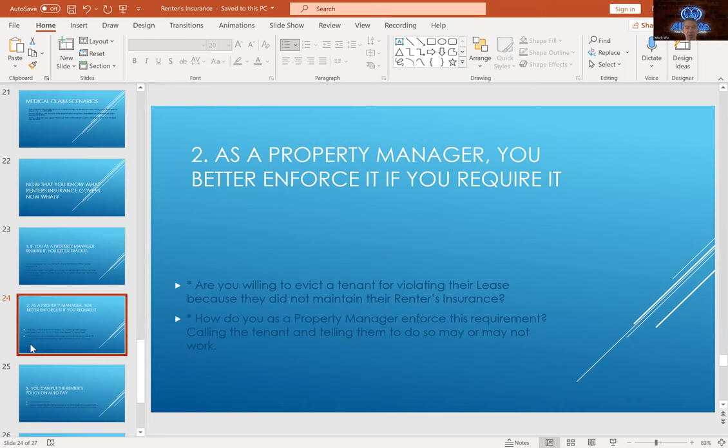As a property manager, like I said, if you require it, you better enforce it. But how are you willing to enforce it? Are you willing to evict a tenant for violating their lease because they did not maintain renter's insurance? On the whole, most of us don't want to evict a tenant just because they don't have it. And then how are we going to enforce it? Are you going to be calling to hound, to threaten, to softly or gently remind the renter that they need to do it? What if they just ignore you and say, yeah, I'm going to do it, but they don't? Many renters will promise us things and consistently not do what they tell us they're going to do.